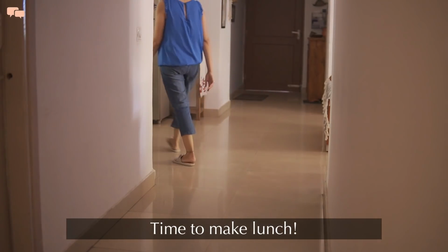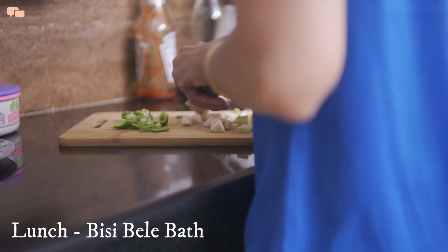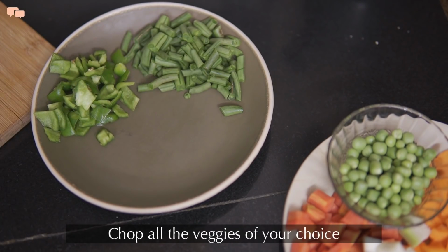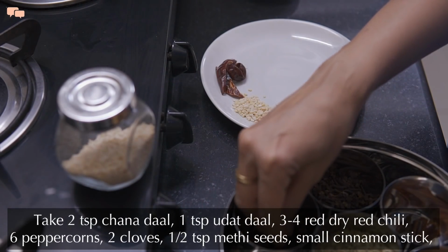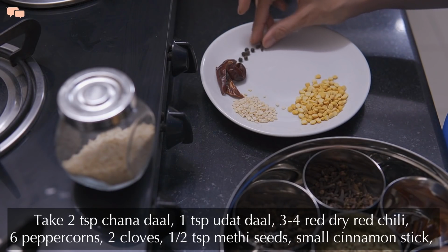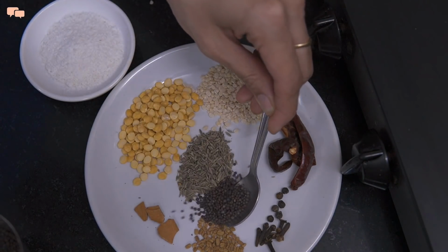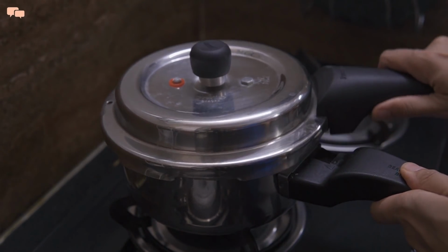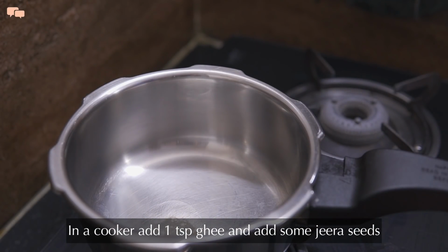Wearing whites is not a good idea on a cleaning day. Everything was done, and with a happy soul and relaxed mind, I went ahead to make the lunch. Since I was a bit tired, I decided to go easy with the lunch. Also, as it was fridge cleaning and I wanted to use all the leftover veggies, I decided to make bisi bele bhat.